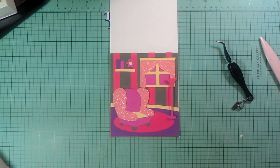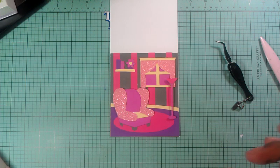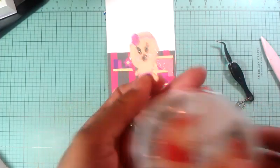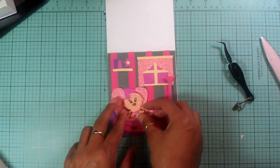But I think I'm going to pop her up. So let's do that. And this will be the end of my card besides the little sentiment that I'm going to write in the front. And I just need one more pop dot to put on the side so it stays stable. Okay, and if you guys can see, I also gave her earrings. And the bling that I used was in the jewelry section, and they have the really small ones. And I just used some quick dry adhesive to glue them on. And there goes my baby. She came out adorable. And I'm just going to sit her right there.